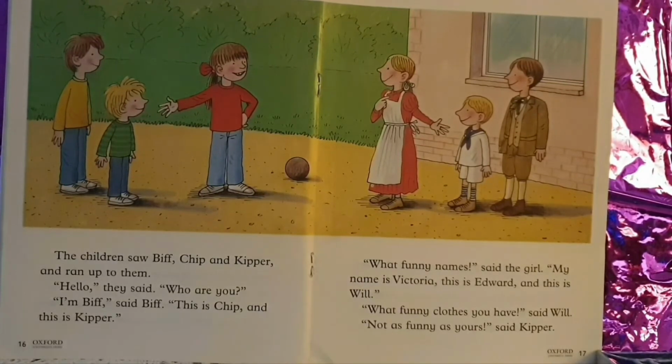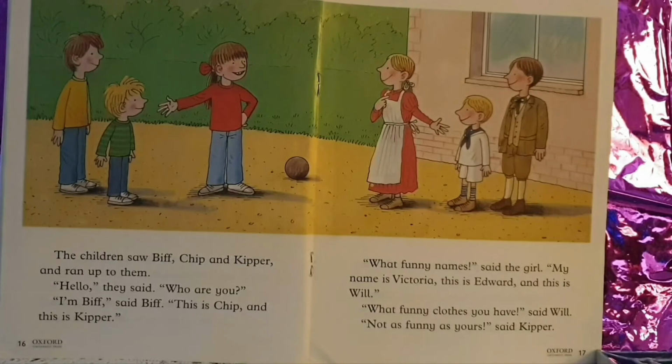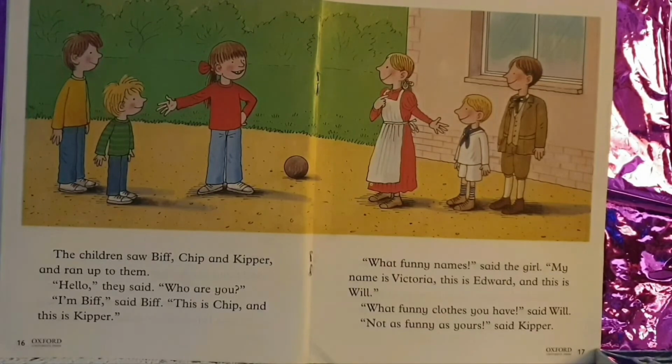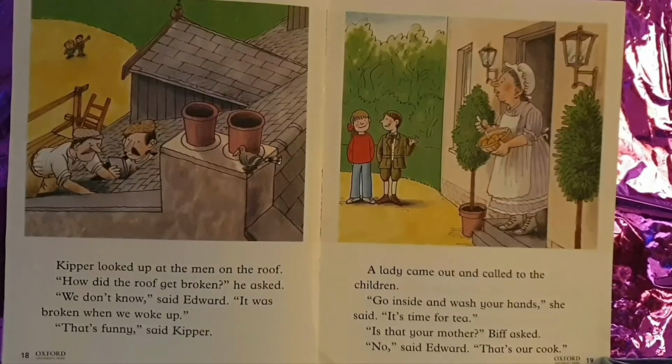"I'm Biff," said Biff. "This is Chip and this is Kipper." "What funny names," said the girl. "My name is Victoria. This is Edward and this is Will." "What funny clothes you have," said Will. "Not as funny as yours," said Kipper.